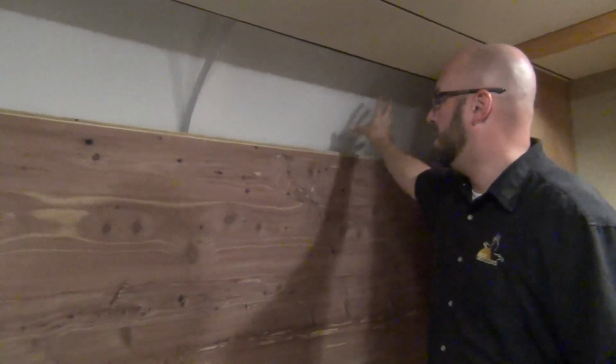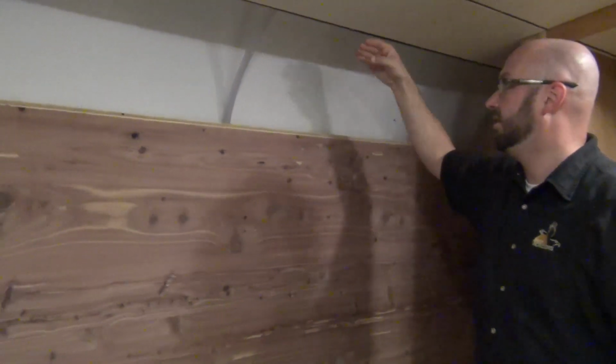Along the front where you're standing right now, Greg, is the wardrobe closet. We do a cedar lined closet. Going to have 2 mirrored doors that slide here. This will all be filled in, insulated, and trimmed out before it's done.